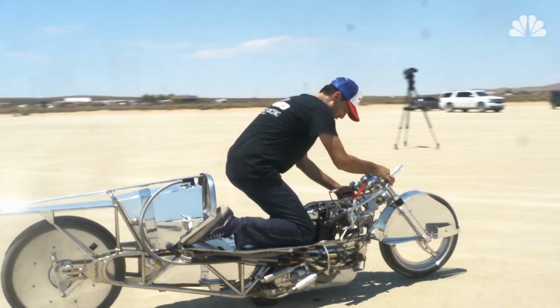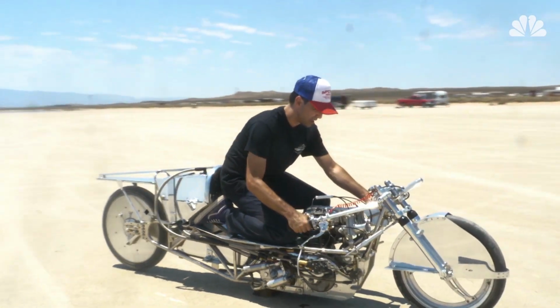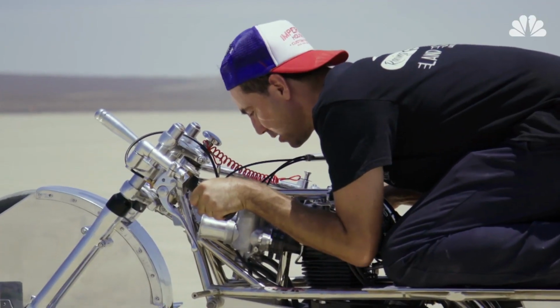So everything on this bike, center of pressure areas, the center of gravity, everything is designed according to the sitting position. And once you're in there, it kind of turns almost into a full streamliner because I'm filling that gap.